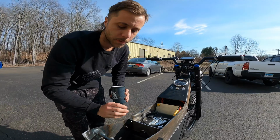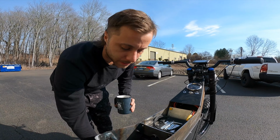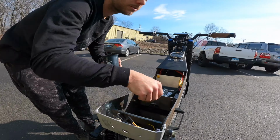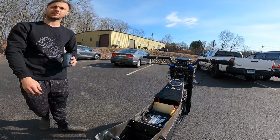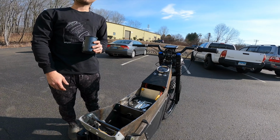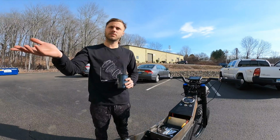And one thing I was thinking is I could put a plug in here like that. And so if your charger's in here, all you need is an extension cord. So just plug in the bike to the wall. You never have to. That's a great idea. Yeah, so it just could be a convenience thing.